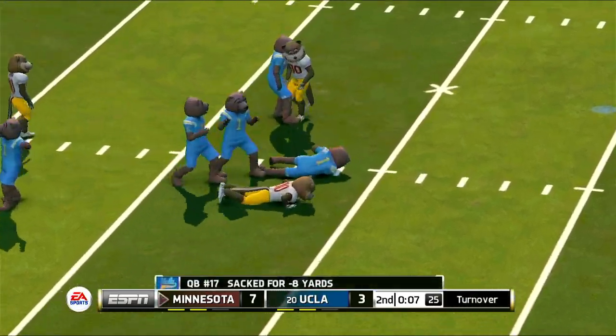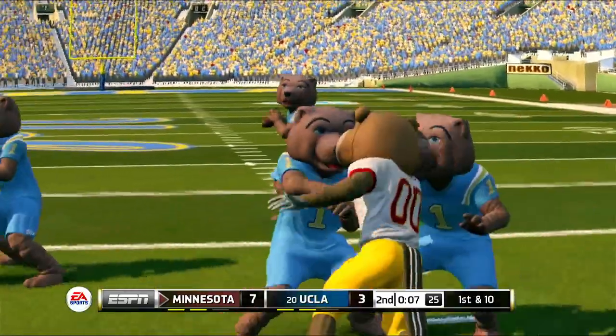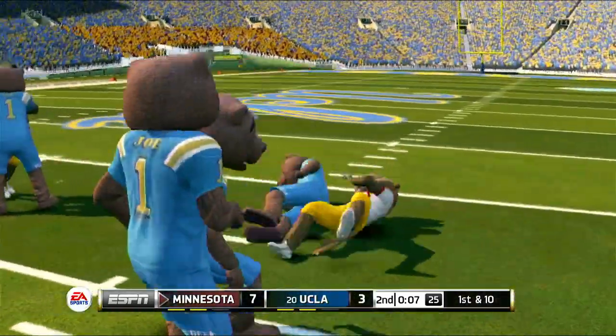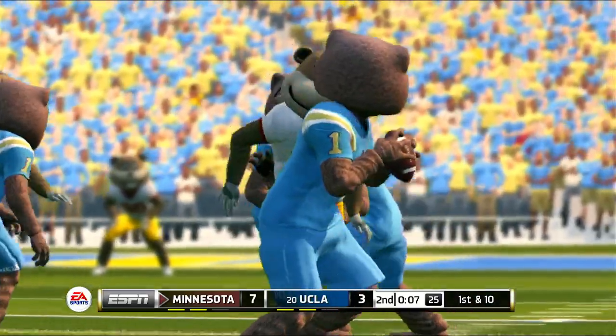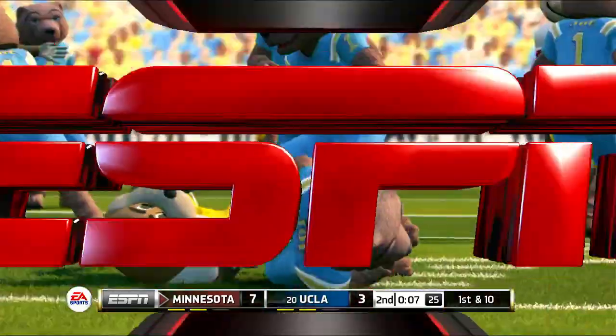Flushed out, and he's going to get sacked. And they lose possession on downs. You know, that was one of those situations where you have to go for it to try to get something going. Now they need a big play here from their defense. I can't argue the play call. The defense just did their job by standing their ground.